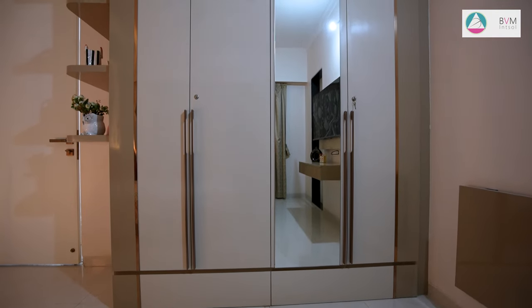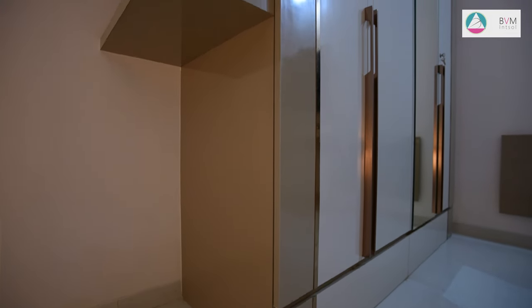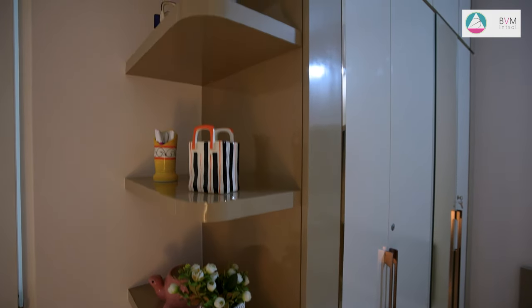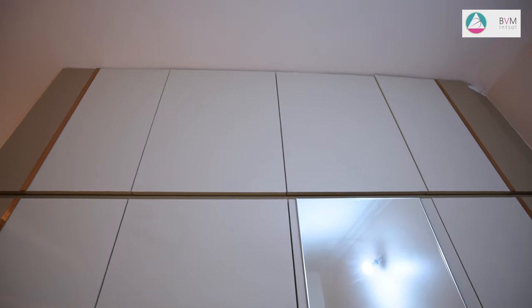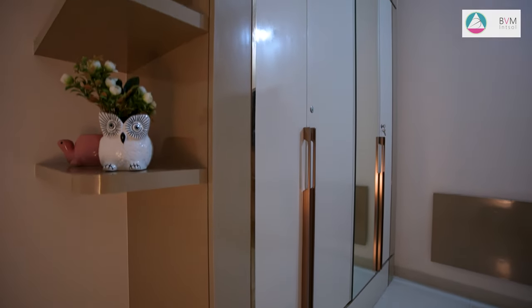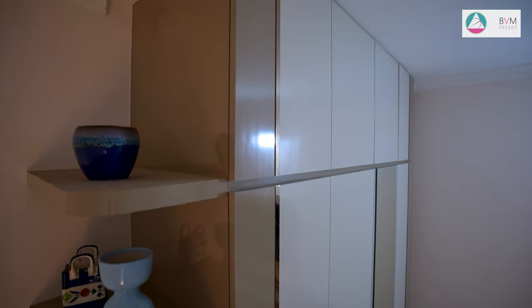The openable wardrobe in the guest bedroom adds a touch of luxury with its long handles and intricate golden tea putty pattern on the shutters. As you enter the room, the shelves at the corner of the wardrobe catch the eye, beautifully displaying decorative items or essentials for guests. This thoughtful design not only maximizes storage space but also serves as an elegant focal point, welcoming guests with style and sophistication from the moment they step into the room.